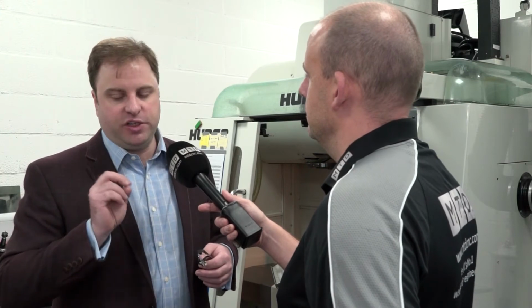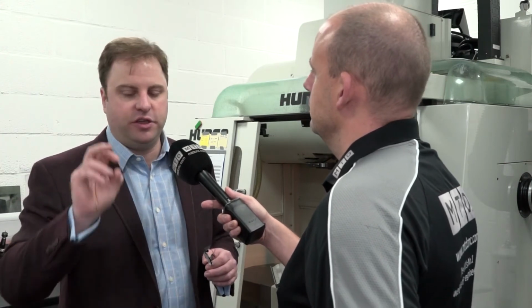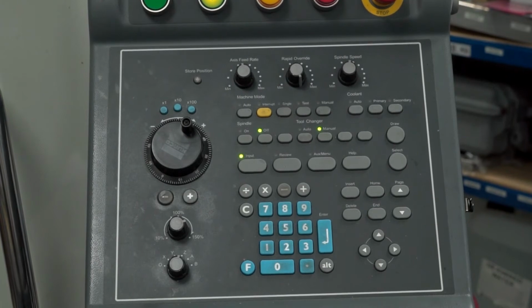The interrupt feature is incredibly useful because you set something up and you realise you made a slight mistake, like you haven't put a coolant nozzle in the right place or anything like that. You just hit the interrupt button. The spindle retracts neatly away from the workpiece. You can check what's been going on. Then you can resume your job. The spindle comes right down and resumes straight away.